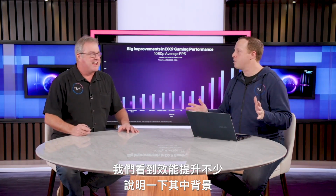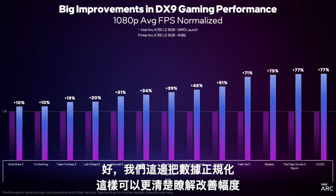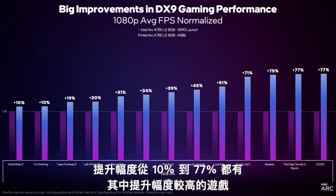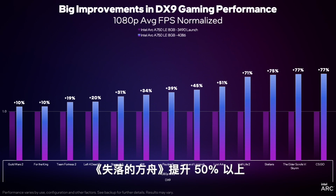But great performance improvement that we saw there. Put it in context. All right, so let's normalize this. When you normalize, you get a better sense of the percentage improvement. What do we got here, Ryan? So you've got everything from 10% on the low end up to 77% better performance improvements, right? And that's in Elder Scrolls Skyrim, that's in CSGO. The number we saw in Lost Ark was more than 50%.